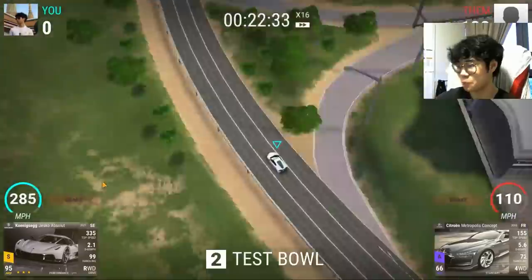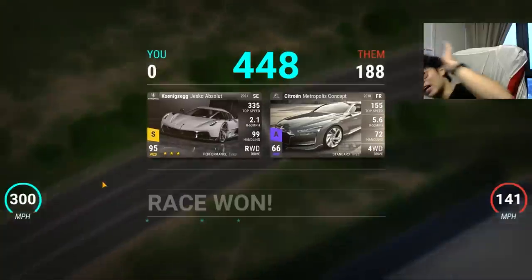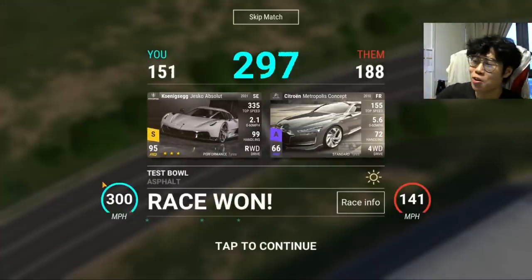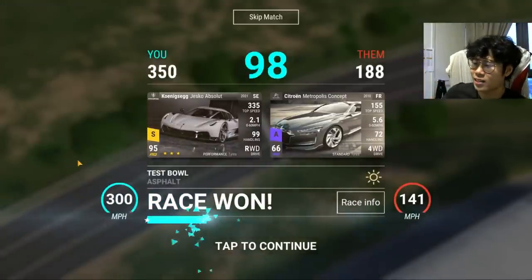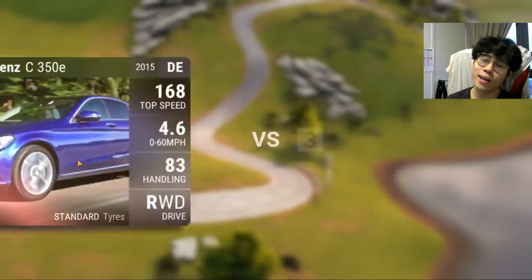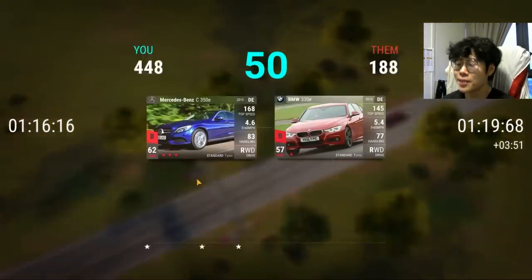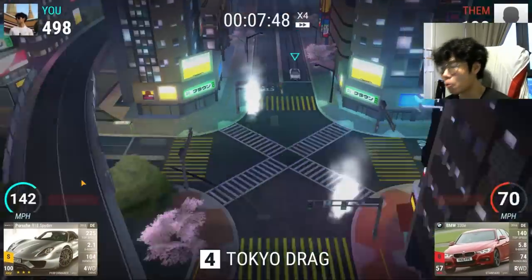380 points. 380. Ah! Oh my god! It's going down. But 448, and it started off at like 600 or something. That's 3 stars. I lost by 188 on the first race, and that's already 3 stars just from the test bowl. The test bowl is OP, dog. The test bowl is OP, man. Like, it's actually insane.